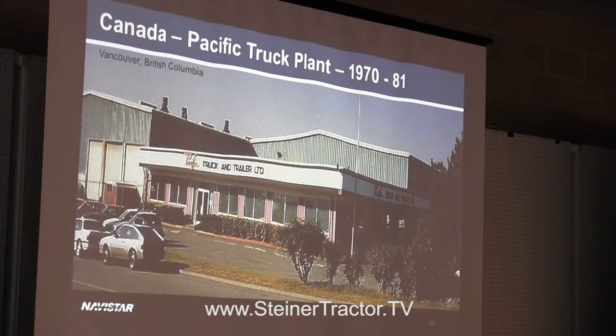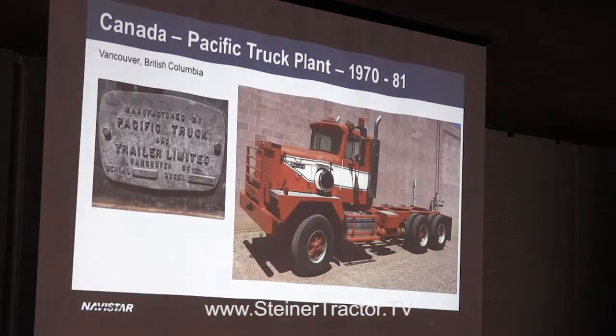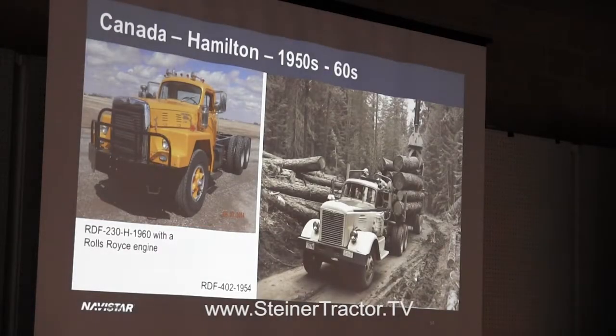This is a little more modern stuff, but we had that brand, the Pacific Trucks, and we bought this company. They built trucks kind of like that, and I think maybe we brought in our cab to those trucks. This is what they look like, just big, heavy-duty trucks. Most people think of Hamilton as just a farm implement plant, but we built trucks there, not only big trucks like this, we built small trucks.